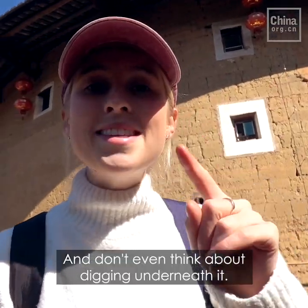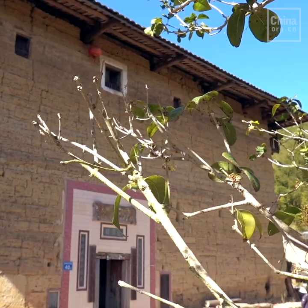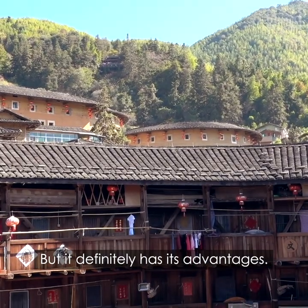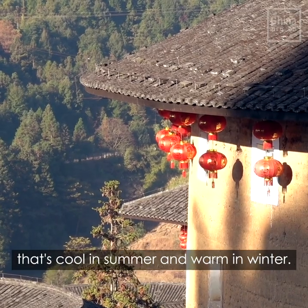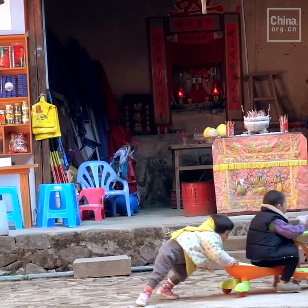And don't even think about digging underneath it. These walls extend meters underground. It's a different kind of living arrangement to what a lot of us may be used to, but it definitely has its advantages. This is a well-lit, ventilated, windproof, earthquake-proof building that's cool in summer and warm in winter. And the sense of community here definitely can't be denied.